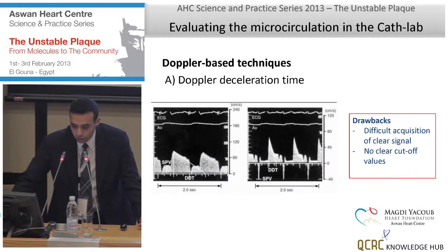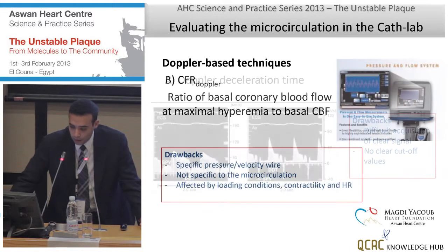Doppler-based technique started with Doppler deceleration time, and they used to look at the deceleration time of diastolic flow, with steep deceleration times or steep slopes representing severe microvascular dysfunction, especially if it is associated with systolic reversal. I have not used this technique, but what we hear is it was difficult to acquire clear signals, and there are no clear cutoff values mentioned in the literature.